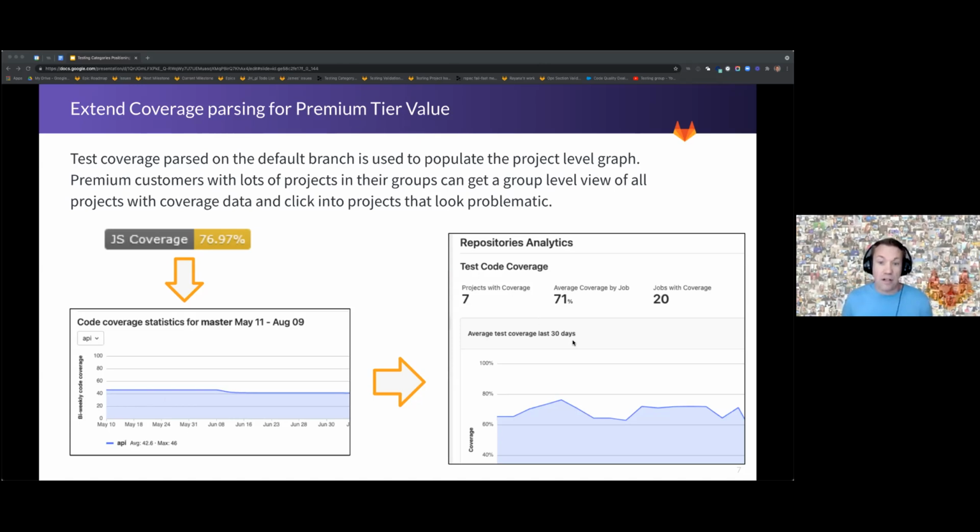So those are 4 additional features, 2 in the free tier and 2 in premium, that customers can leverage today if they already parse code coverage to display it in that badge.